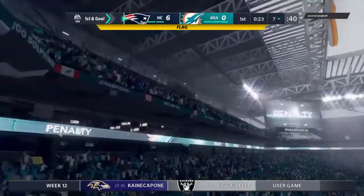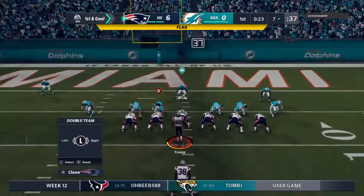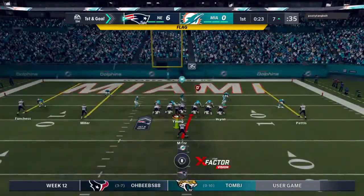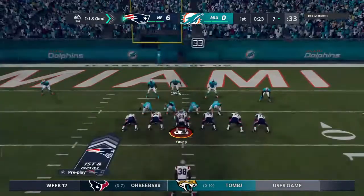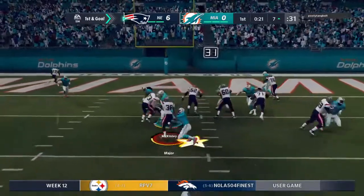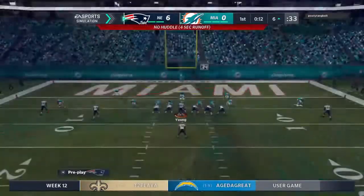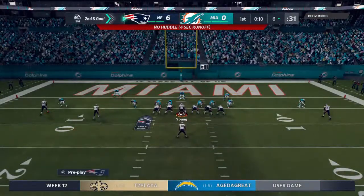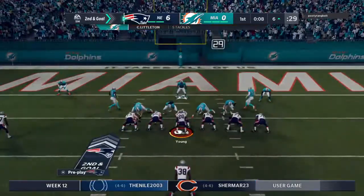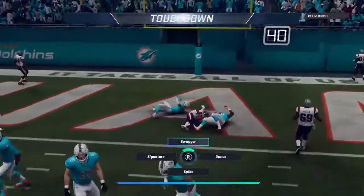Now flags come in. Looks like one of the Patriots might have moved. A 5-yard loss there is going to bring up 4th down. Going to give this time to the tailback. Only a yard that time, 2nd and goal. The 6-yard line, the line of scrimmage on 2nd and goal. 2nd and 6. And he's in.